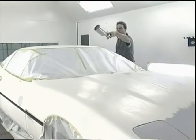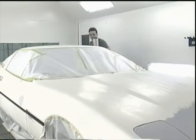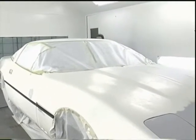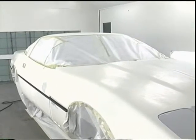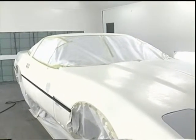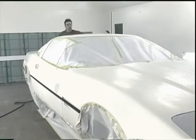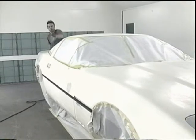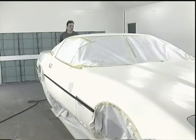Again, keeping very close attention to your gun distance and your overlap. And you work your way down the quarter panel, down your dog leg, down the back of the fascia, and do your edges. You come across the deck. You can either split this up one way or the other, like we did the roof, or you can come across it. This deck is short, so we're doing it the other way.